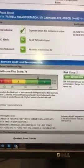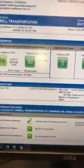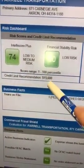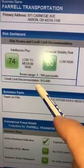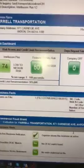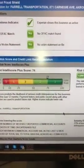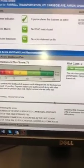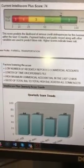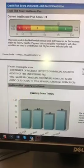Here's the credit risk score and credit limit recommendation. So it's also right here. Here's the recommendation of credit, clear as day. So when you're applying for a credit card, guys, this is what they're looking at. Their computers are looking at this data to determine how much you should be approved for. So we see here credit score, risk, and credit limit recommendation. We see here 74. And then we can see the risk category that you're in. We see the factors that are actually affecting it. So we can see the factors that are adversely affecting your score.